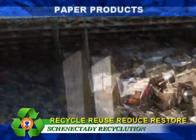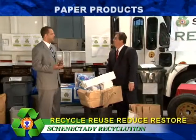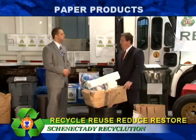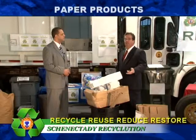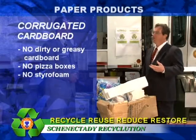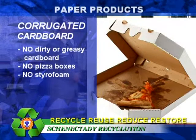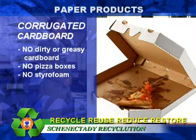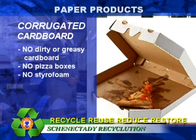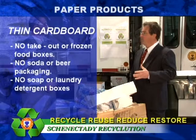You know, Carl, one thing that I see an awful lot of is pizza boxes. Is there an exception to that rule? Any paper products should not have any grease or food waste or any foreign substances on it. Unfortunately, in many instances, the pizza box has got half the pizza stuck to it. We really don't want any cheese, mushrooms, or pepperoni in your paper container. So it's only clean corrugated cardboard or clean paper.